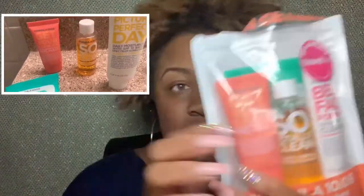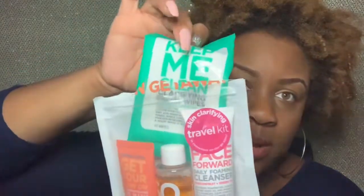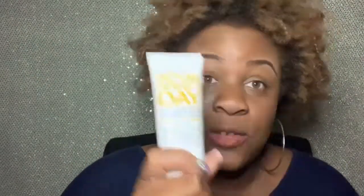It comes with a peel mask, a deep pore cleanser, a face cleanser, and in the back you have these wet wipes for cleansing your face as well. And then I have Formula 1006. It's picture perfect daily moisturizer.